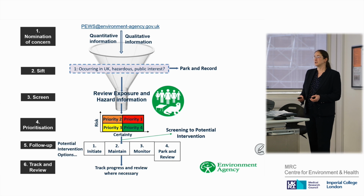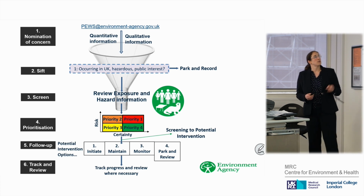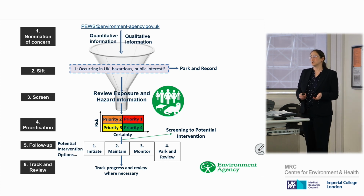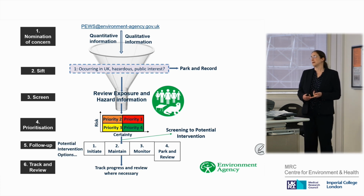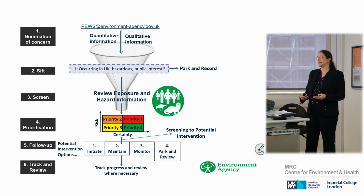Once we've got that prioritisation score, we then look at screening to potential interventions to decide which substances we might need to look at in terms of taking further work. So the final step is looking at the follow-up stages, so we've got potential intervention options. For some substances, it's been demonstrated that we need to initiate new action to be able to better protect the environment. For some substances, it's shown that we can maintain the work that's already happening to ensure that the measures are being put into place to protect the environment. For the most emerging substances, it's demonstrating that we need to monitor new substances for the first time, and those are then able to be added into our target scans.